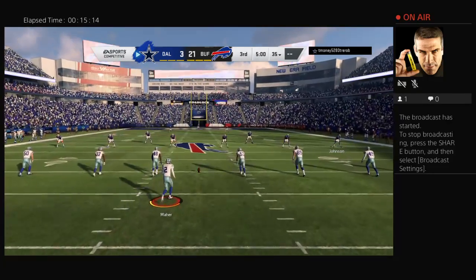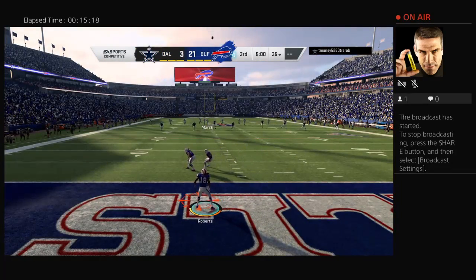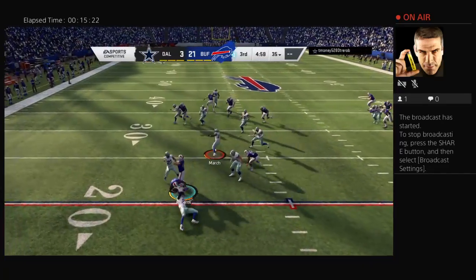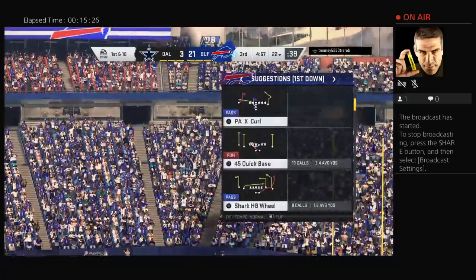Bills with the lead, and they'll get the football first as the second half is underway. This is fielded at the goal line. And he'll get it up past the 20 to the 22-yard line.